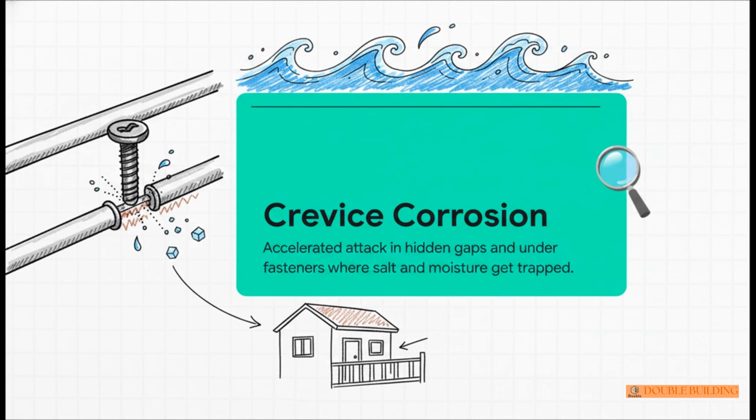Then you've got crevice corrosion. Think about all the little nooks and crannies in a railing system. You know, under the screws, between the joints. Salt and moisture get trapped in there, and they create this super concentrated, corrosive soup. And you know what? These hidden spots are almost always where failure begins.